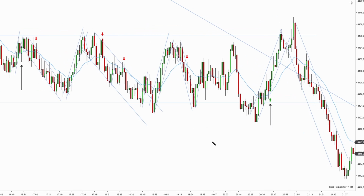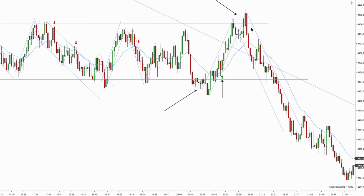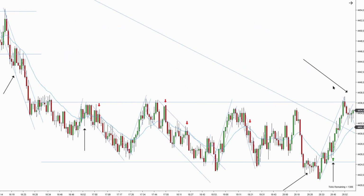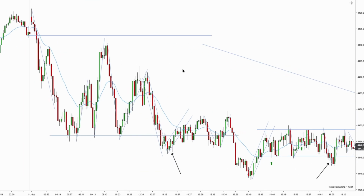We have a failed breakout right here that eventually pulled back into the trading range. And we have a failed breakout to the upside that eventually pulled back into the trading range as well. Price managed, at the end of the day before the close, to continue working lower and the breakout was successful. Now we can see that this is how ranging markets like to act. But there are a couple of rules that we need to take into consideration.